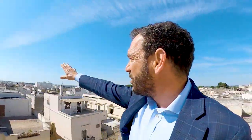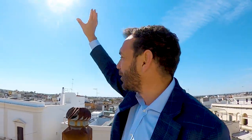So what do you think of that? A huge amount of space, newly refurbished, lived like a proper Salentino style with the star-shaped ceiling, surrounded by beautiful buildings. We can't see the sea, but the sea, it's over there about 5 kilometers with a bicycle about 10 minutes. Some of the most gorgeous sunsets can be seen from up here, from this roof terrace. The sun setting into the Ionian Sea with Gallipoli just there in the background.